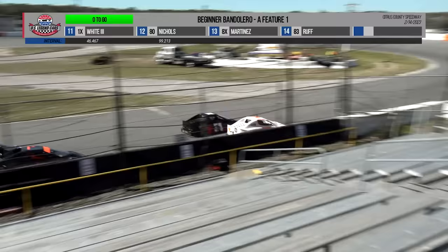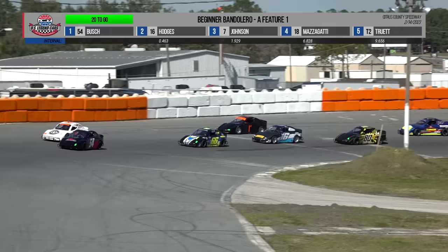54 takes him on the inside, but Johnson on the outside looks a little bit faster. Bush is able to use that bottom line and grab the lead coming out of corner number 2. Take it down the back straightaway. He'll dive down into 3.